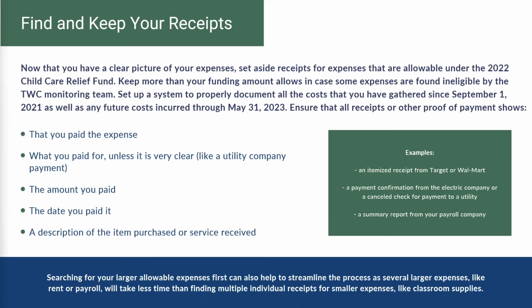Ensure that all your receipts or other proofs of payment show that you paid the expense, what you paid for, unless it is very clear, such as a bill from your electric company, the amount you paid, the date you paid it, and a description of the item purchased or service received. Common examples of receipts that you may be collecting include itemized receipts from stores, a payment confirmation from the electric company or a canceled check, or a summary report from your payroll company.